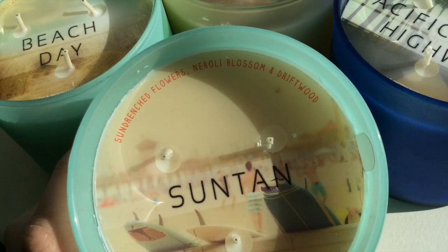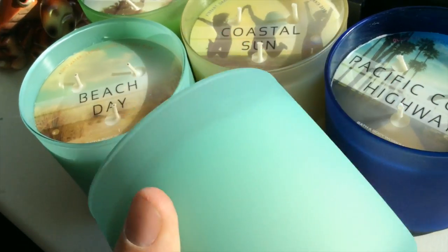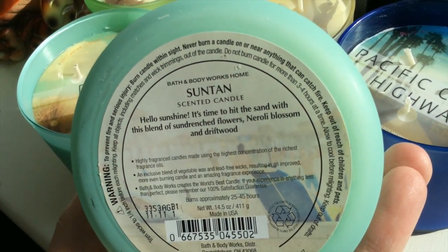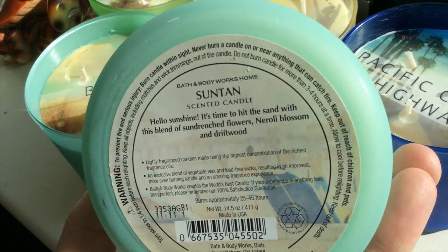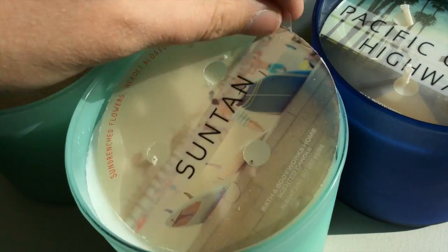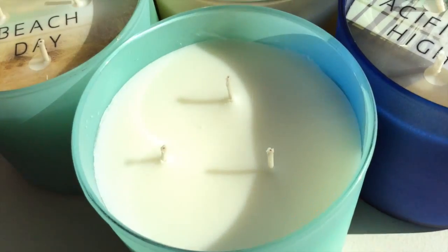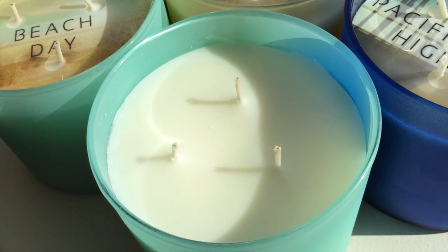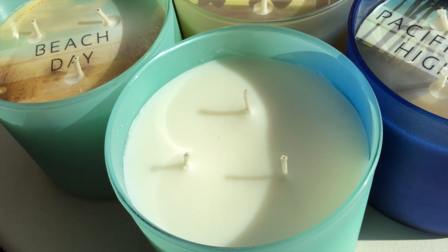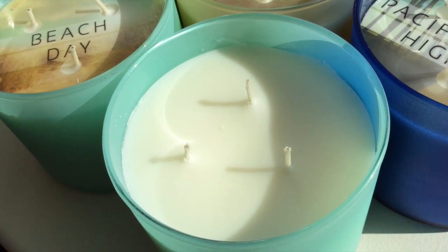But then I read the notes: sun-drenched flowers, neroli blossom, and driftwood. And it says on the bottom, this is a very similar color to Beach Day, actually. Hello, sunshine. It's time to hit the sand with this blend of sun-drenched flowers, neroli blossom, and driftwood. Again, useless as far as the notes go. And then I sniffed it, and I tell you, I was in the store, and it seems so pathetic to be so excited over candles, but I got so excited. I should have thrown 3 of these in my bag in case it doesn't go wide.